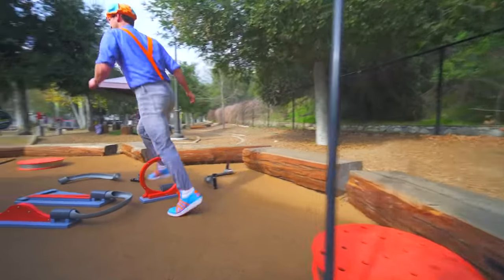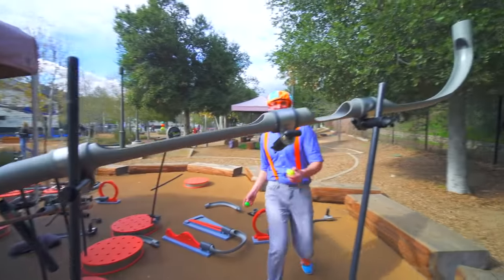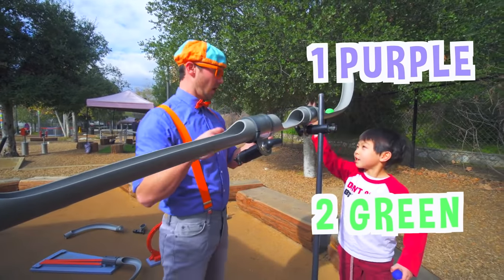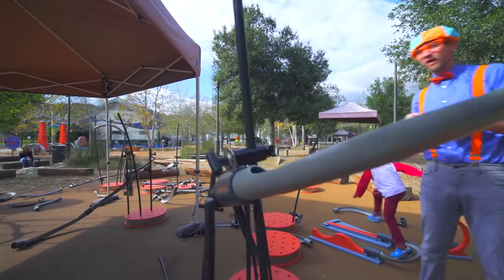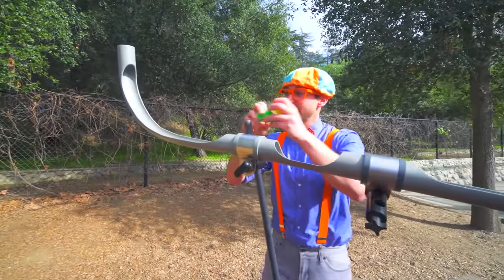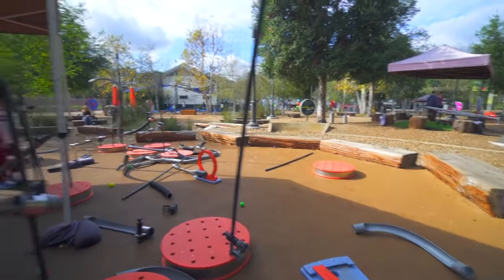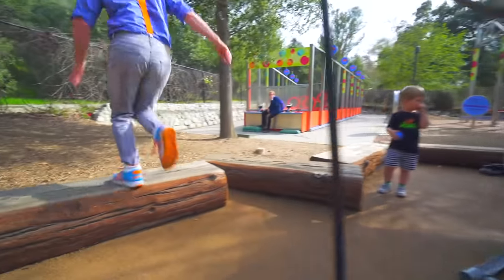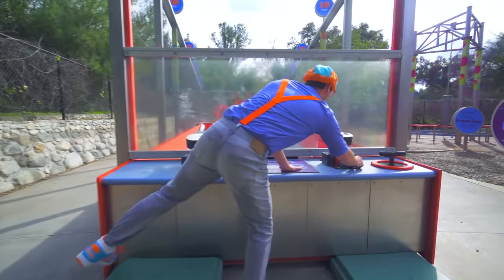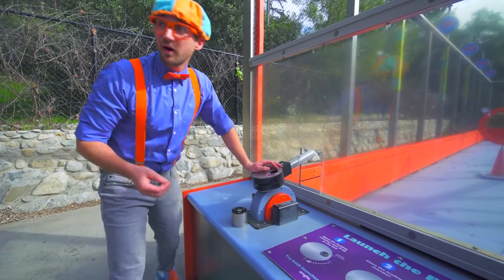I need to find a ball. Okay. I have 4 balls. 2 green ones. A purple one? I can put this one here. Okay. Oh! Did you see that? How about come on this side so you can see it? Okay, here we go. Go! That was awesome! Come on! Okay, put this right here, sure, there you go. Okay, I need to go find a ball.